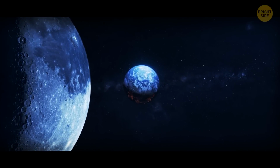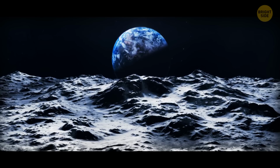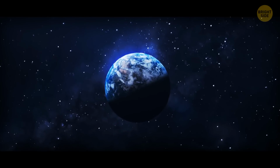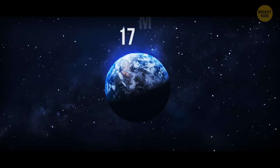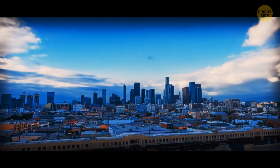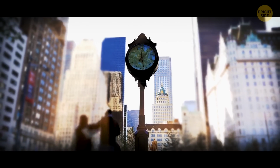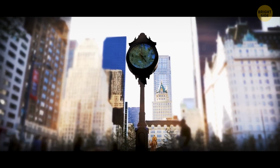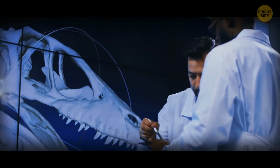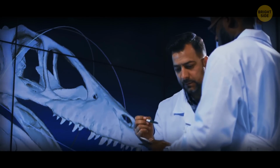Because of the effect the Moon has on Earth, our planet is gradually rotating slower and slower, and I mean very gradually, at around 17 milliseconds every 100 years. So, it will take 140 million years before the world can add a single extra hour to its day. But that also means that when the dinosaurs existed, there were only 23 hours in a day.